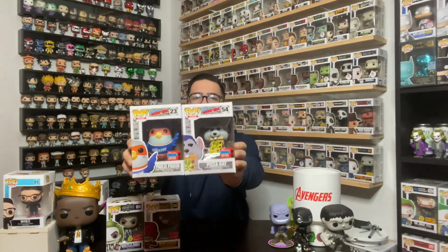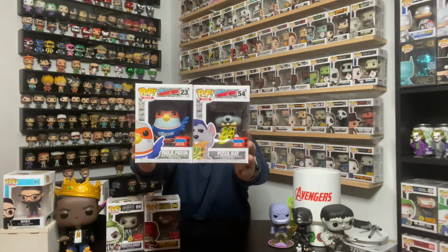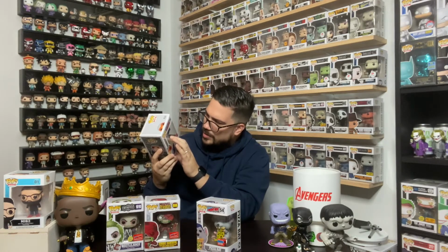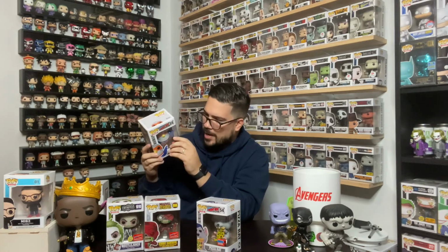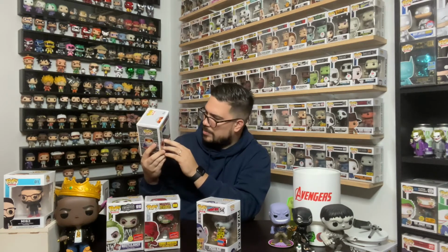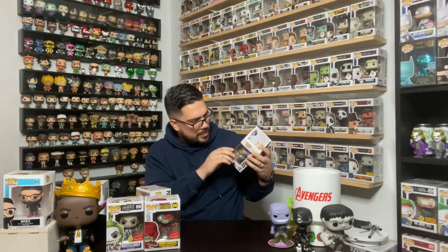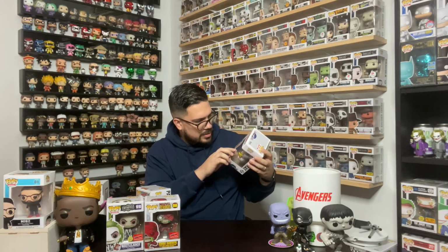But both of these, if you notice on their windows, they're like scuffed up. I'm not sure if you can see. So on this one, he's like orange. Almost, I wonder if I can clean it from the inside. It looks like it's from the pop, like maybe moving and the color. And then the same thing with this one. He's got a couple marks here.